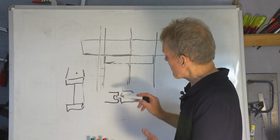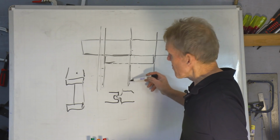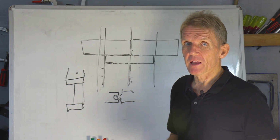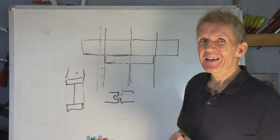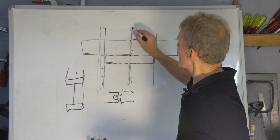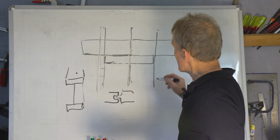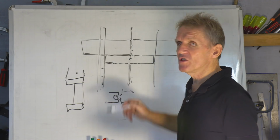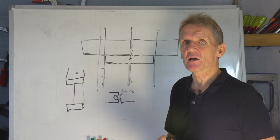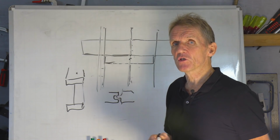But if you glue that properly, then actually nailing it or screwing it down, which is a far better option, is not all that essential. In other words, you can screw down around the edges, all the way around the edges, and you can put a few screws in there, but you don't have to go to town on the screws. And the great advantage of not going to town on the screws is that it reduces the noise transmission.